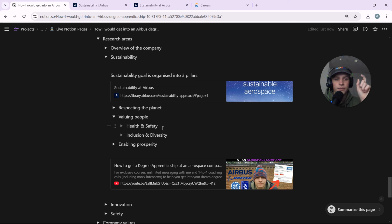Same with inclusion, diversity. They're just buzzwords that companies like to use. Just make sure you've got that buzzword on your CV somewhere. Same with sustainability, make sure it's on there, obviously.